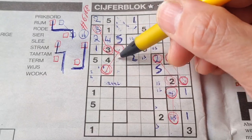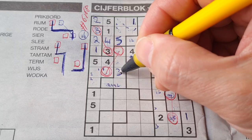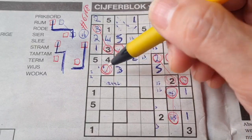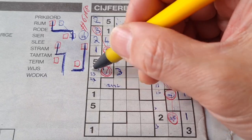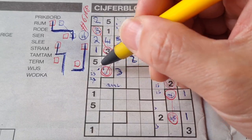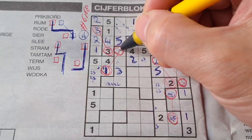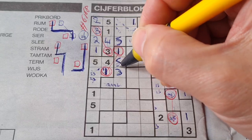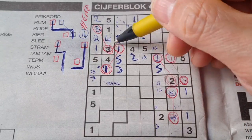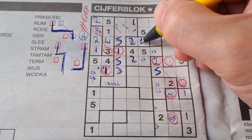These 2 boxes can be a 3, so 1 box left for the 3 in this L-shaped area, should be there. This box can be a 3, so the 3 goes together with the 2 as a pair. I've eliminated 1, so the 1 goes there. And this box is connected with that box, should be also 1 digit left in this L-shaped area for number 5. 1 and a 2, we have a 1 now, so no 1 there. 1 should be here, and the 2 goes there.